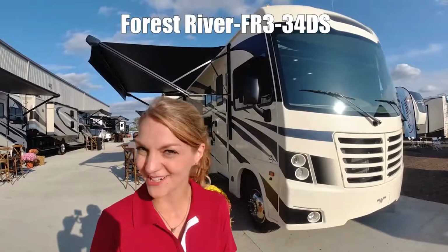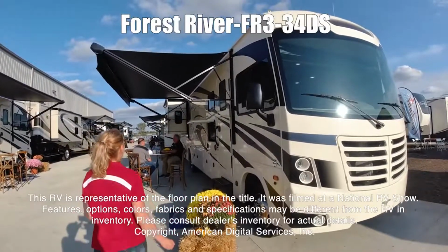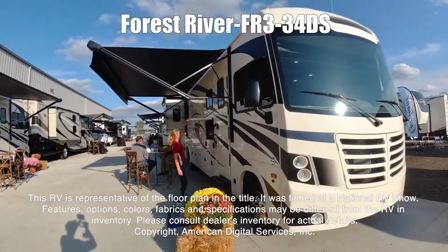Hi, I'm Danica, and today I'm going to show you the Forest River FR3-34DS. This RV is representative of the floor plan made by this manufacturer.